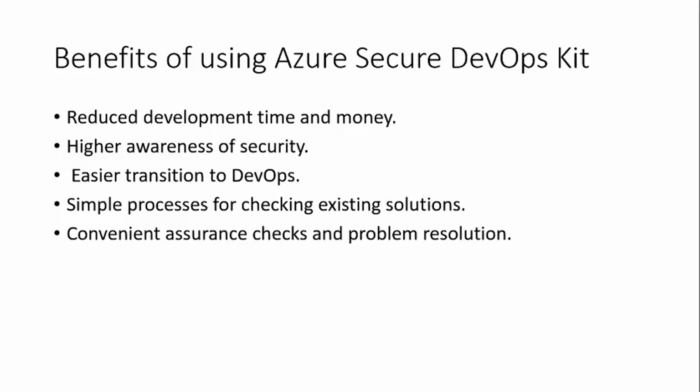The third one, easier transition to DevOps. FMCS is in the midst of transitioning to DevOps. The Secure DevOps Kit has simplified that transition by incorporating security automation in our toolset. We know that security is built into the entire lifecycle. Simple processes for checking existing solutions. We have used the manual service validation and testing, SVT, process several times with existing projects to confirm that Azure security configuration is correct.